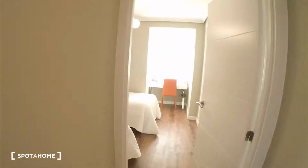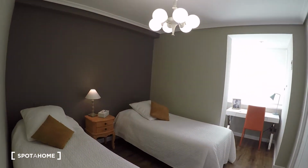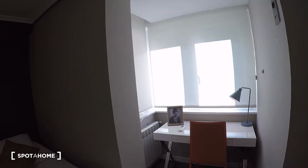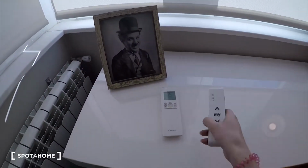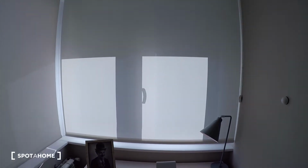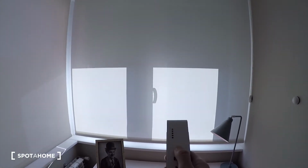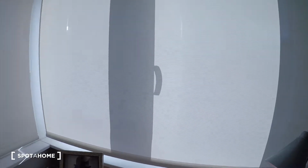Great. And now we have bedroom number two. This bedroom comes with two single beds. On that side we have a desk with three windows. And check, here we have the remote. So it is electric. Here you can stop and then put it up and stop it again. That's great.